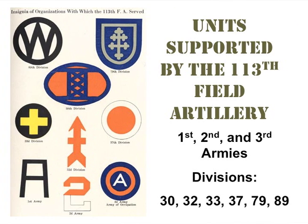The artillery wound up supporting all of these different organizations that are shown over here on the left. The 1st, 2nd, 3rd Army, and the various divisions that are outlined below. They wound up on the whole front. This patch here you might recognize as 3rd Army. 3rd Army was really formed at the end of the war.